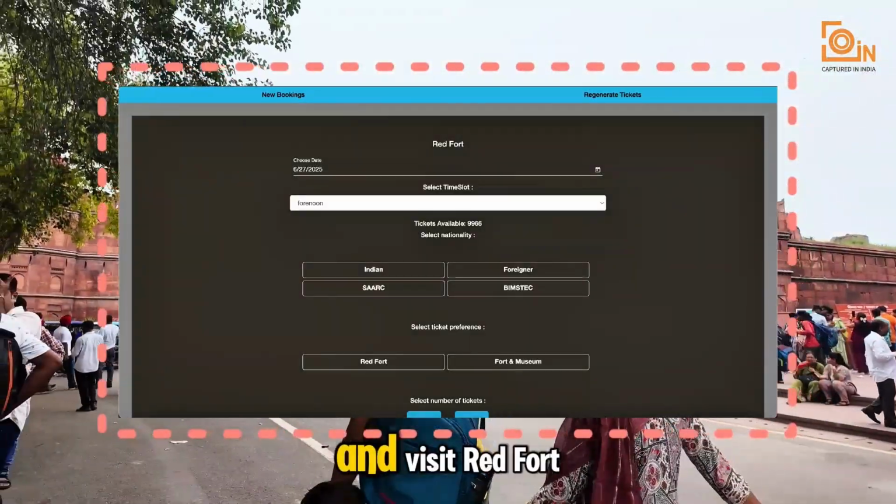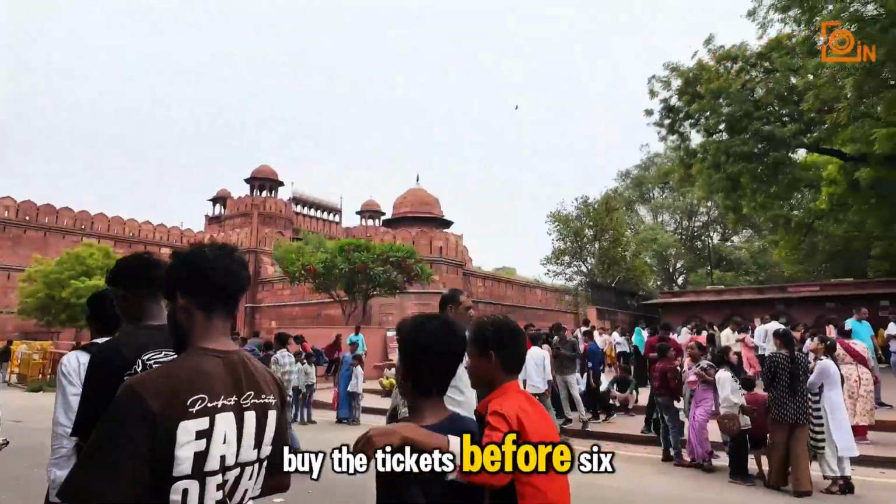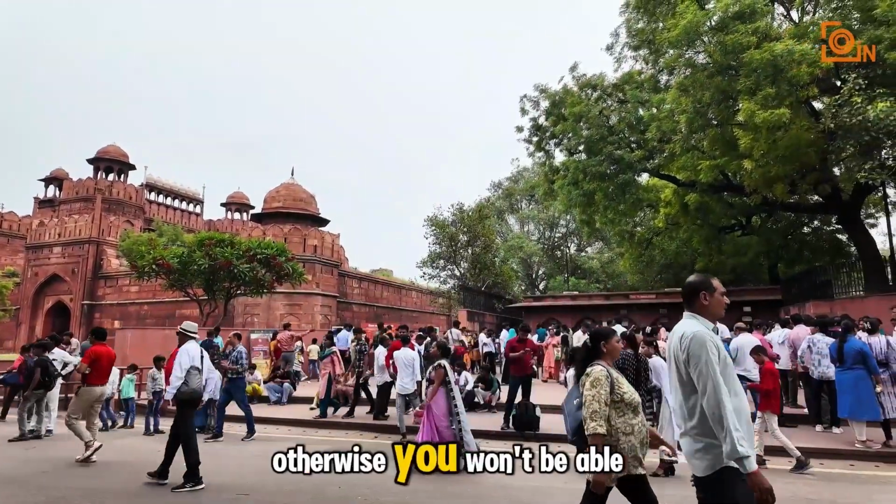If you want to visit the Red Fort, you can buy the tickets online, but make sure that you buy the tickets before 6 p.m. Otherwise, you won't be able to buy.